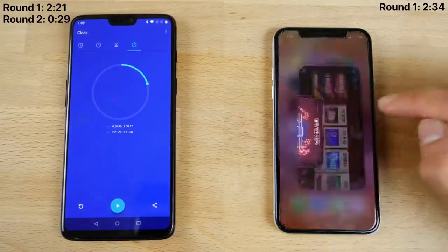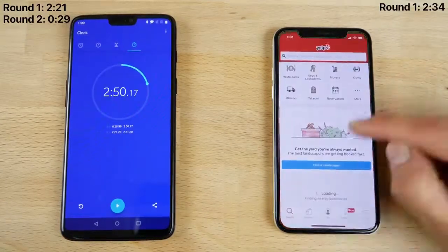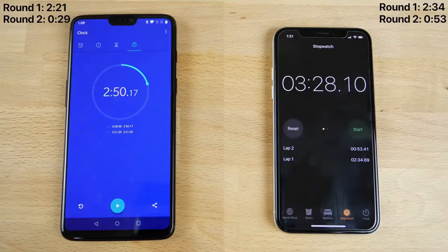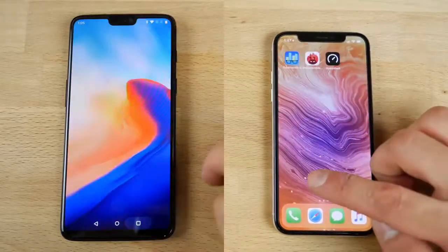It basically resets after what, like 10-15 applications, and then it forgets the RAM, clears the cache on that app, uses those resources for the more current tasks. Anyways, we finished up with a 53-second round 2 on the iPhone 10 and 29 seconds on the OnePlus 6, which is also a record for round 2.